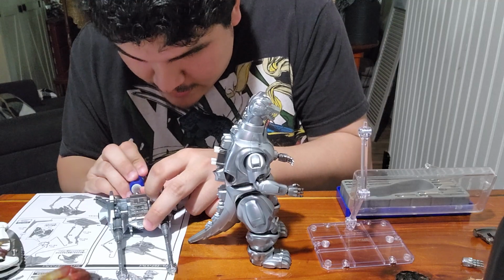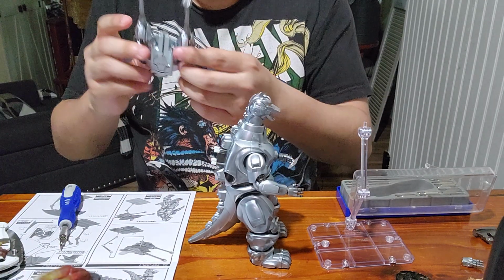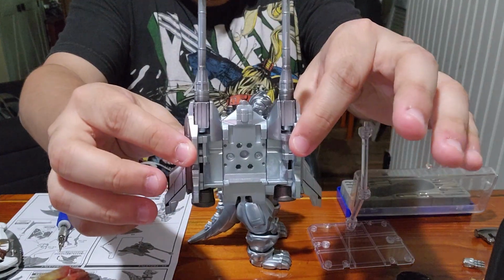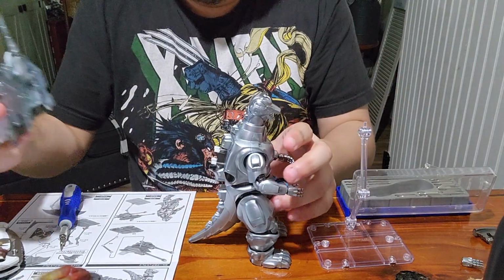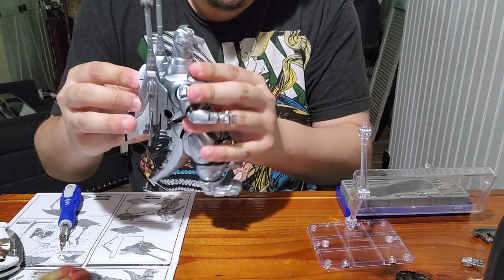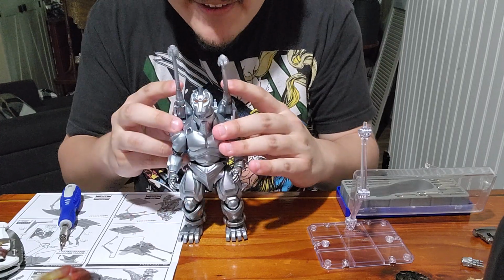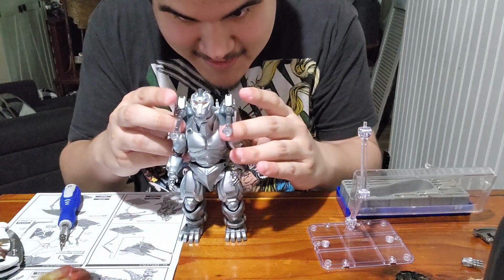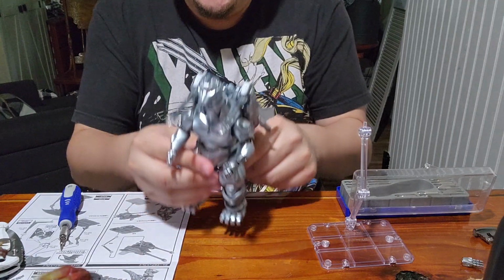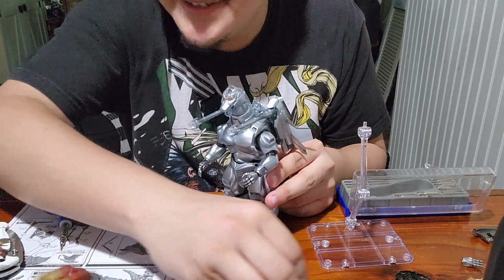All right. Okay, here we go. Yes. All right. There we go, y'all. Garuda is ready. And now Transformers, dude, Super Mechagodzilla ready for action. Engage the kaiju. Destroy them before they attack the city.